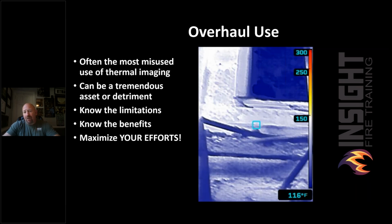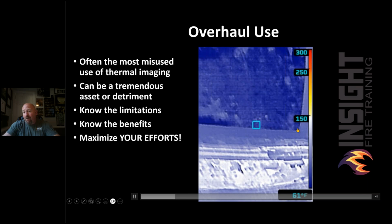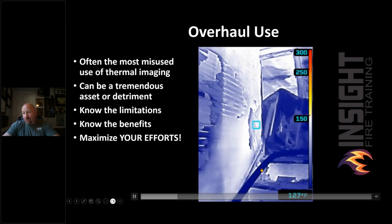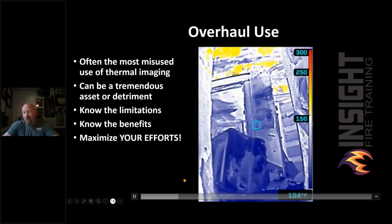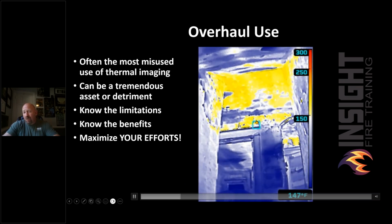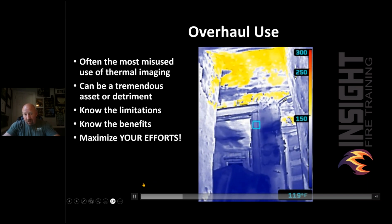The last time I checked, my friend Joe DeVito quoted that less than 1% of all firefighting texts focused on fire behavior. So we've got some problems in our basic training. So we don't know what the fire is doing, and we don't have enough building construction knowledge, and then we have zero thermal imaging training. That's the trifecta. We're in trouble.